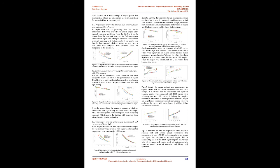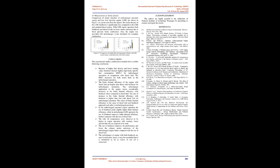Performance tests on turbocharger-incorporated engine with different fuels. The next set of experiments were conducted with a turbocharger to observe its effect on the performance of the engine. The objective of incorporating the turbocharger is to supply more mass of air to allow near complete combustion of fuels with high density. It can be observed that the volumetric efficiency values have significantly increased with the turbocharger. Also, the brake-specific fuel consumption values marginally increased. This is due to the fact that more fuel is allowed to take part in combustion.